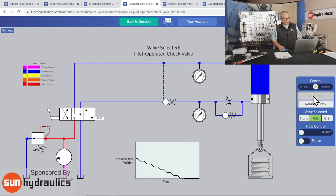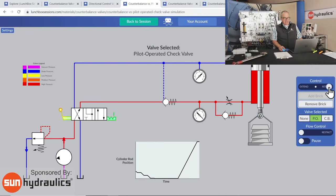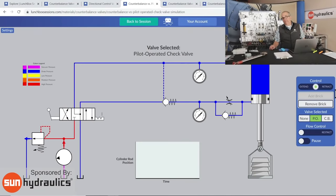If I put all the bricks back in the stack and we lift a very heavy load and I put that cylinder into extend, oh no, we've got some very unsteady motions there. If you were watching the cylinder position over time, that was very unsteady. I don't think anybody would say that was motion control. That was motion out of control. That's what that was. So, great for load holding, very bad for motion control if we're going to move fluid in a hurry.